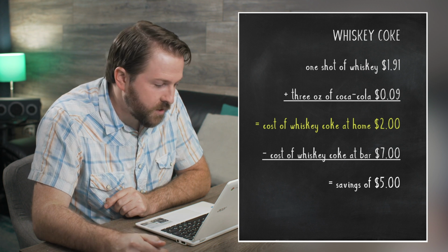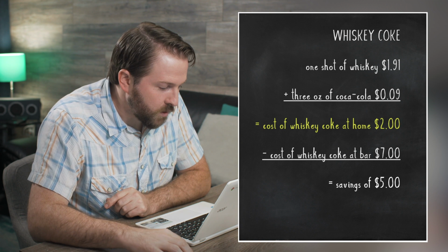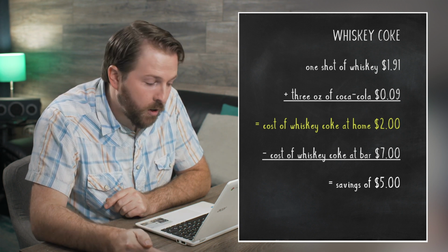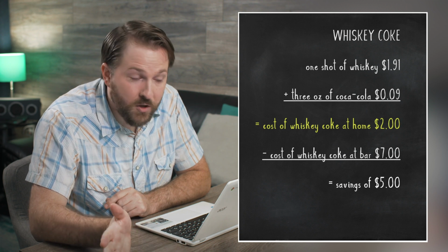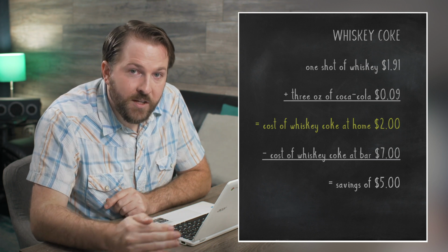So a shot of whiskey, $1.91, 3 ounces of Coca-Cola, 9 cents. We're looking at the cost of a Whiskey Coke being exactly $2. If we go to a bar, after tax and tip, we're paying $7. That's a savings of $5 every time we have a Whiskey Coke at home. Let's move on to the whiskey sour.